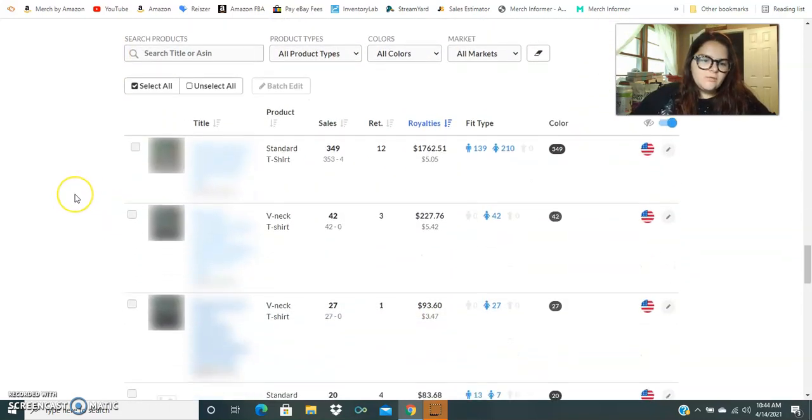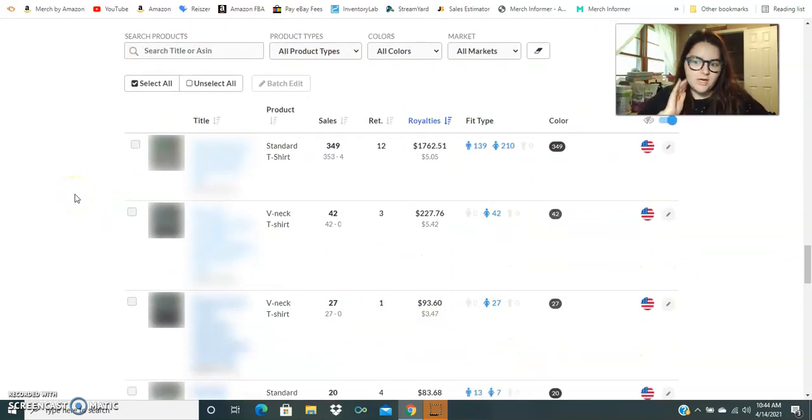But let's see here what all sold. Obviously, I will not show you my best sellers because that would be a detriment to my own business, but we can take a look here. Most of my money came from this one design. $1,762 came from one shirt, which is kind of insane if you really think about it, because I made that shirt over a year ago, so the work is done and it's still producing this much money for me. That is an awesome feeling.